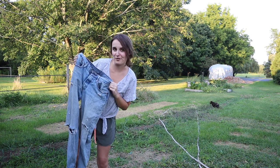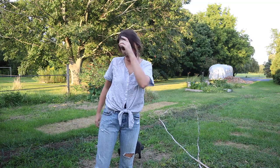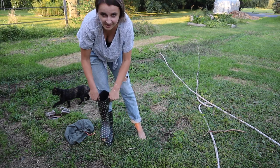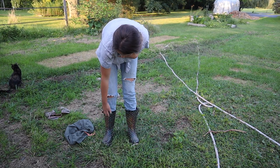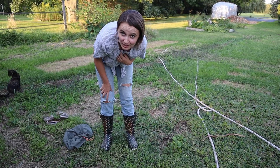So I need to make a quick outfit change. Even though these jeans do have some holes in them, they're really thick, and so I really like wearing them around the roosters. And I'm gonna switch from flip-flops to some tall rain boots. Because if you think about where a rooster is, they're about yay high. So the most damage they're gonna do to you is to your lower legs and up to here as they try to fly up and attack you with their spurs. Some thick jeans and tall boots, you're gonna feel a lot better going in there to work with your rooster.